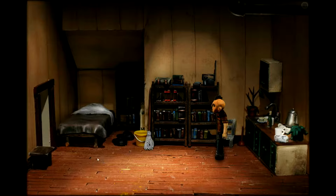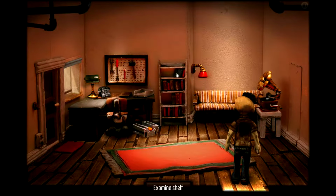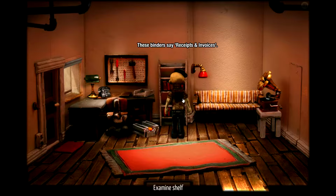Okay, so would the books help us in any way? So a moon and stars and an eye and something with a blue tint. Doesn't really tell me much of anything. Oh, there's a difference. This shelf contains books on repairs and maintenance. These are mostly binders with business-related paperwork. These binders say receipts and invoices. Some of these binders date back to the 1920s.